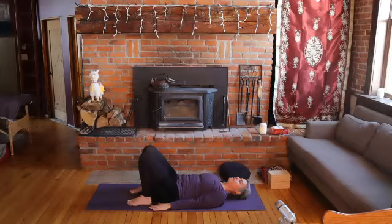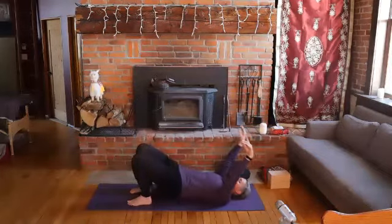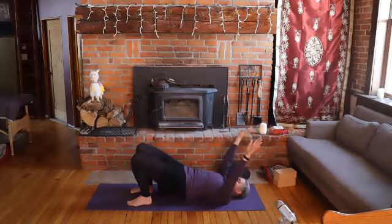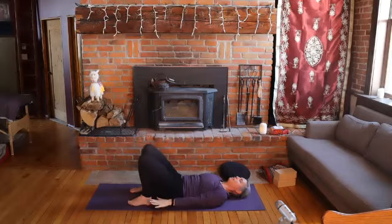So let's start by taking a breath in here. As you exhale, press your feet down towards the ground. Feel your lower back lengthen. And then as you inhale, start to lift your arms and lift your hips, bringing the arms behind you as the hips come up toward the ceiling. And then as you exhale, you can lower the arms back down as you also lower your hips down.